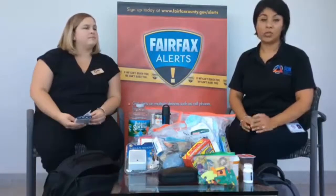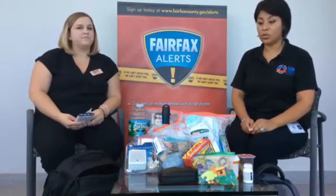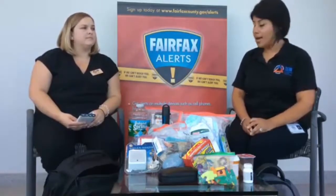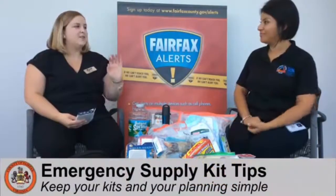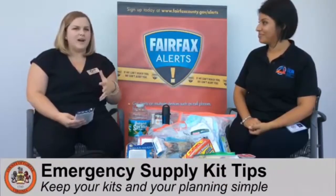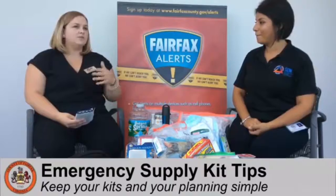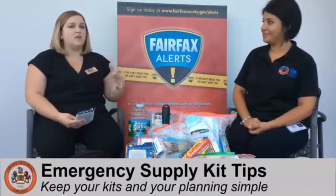The whole idea with do-it-yourself kits is for you to save money and for you to customize it to your need. Also, don't feel like you have to do this all in one day either. We know that some of us kind of panic and say, oh my God, we don't have one and we have to go get everything. Well, sometimes that's not ideal to do. So you can add to things over time.